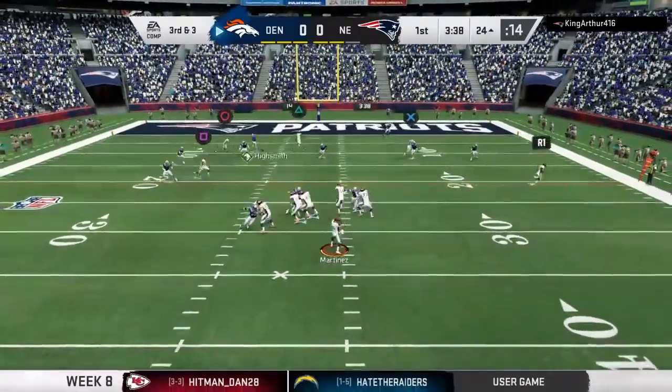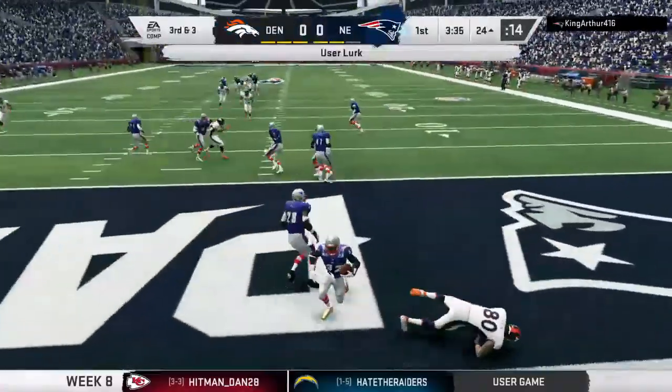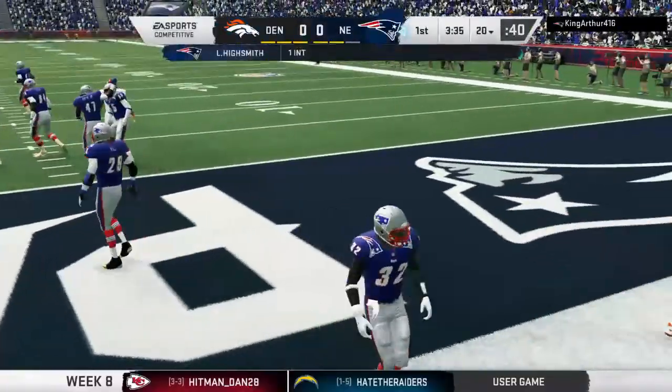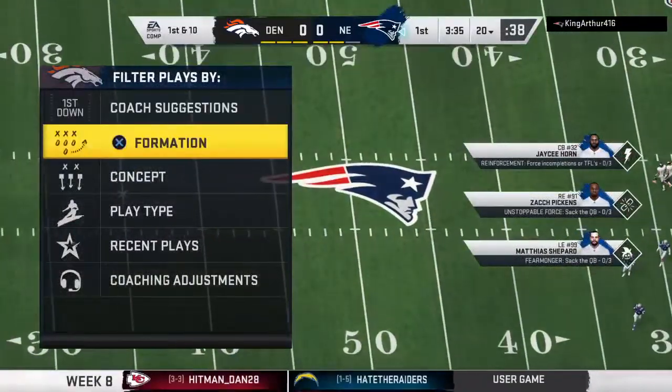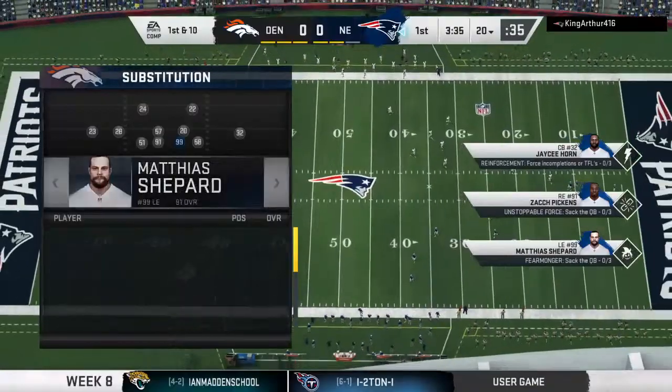Now Martinez operating from the gun. And this is going to be intercepted. Picked off with great anticipation. And a big turnover there as his guys will get the football back.